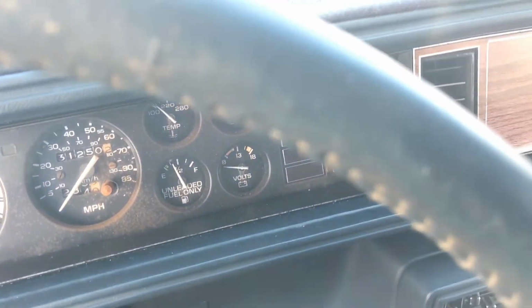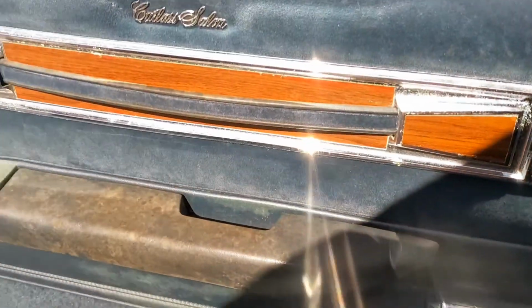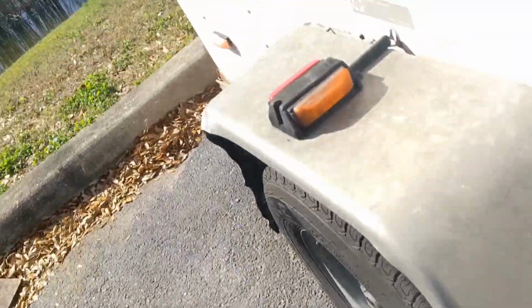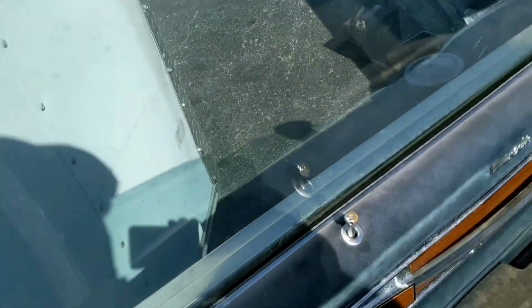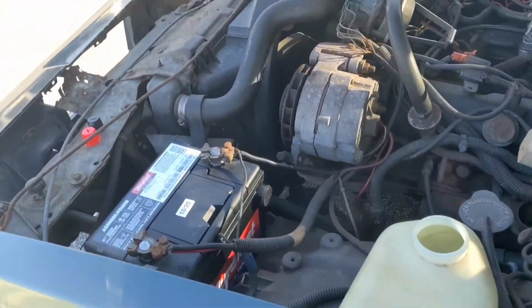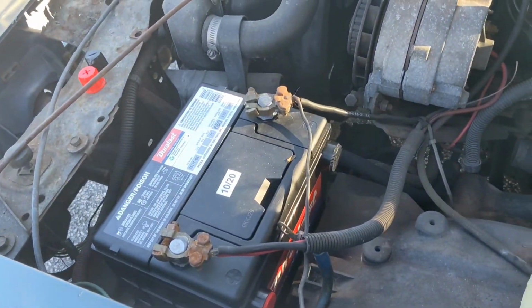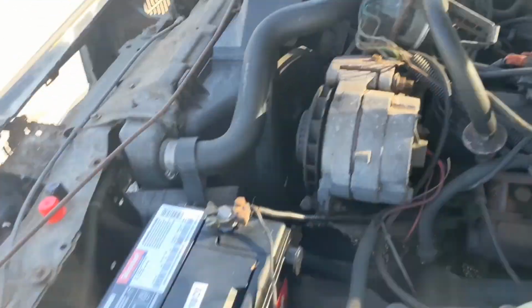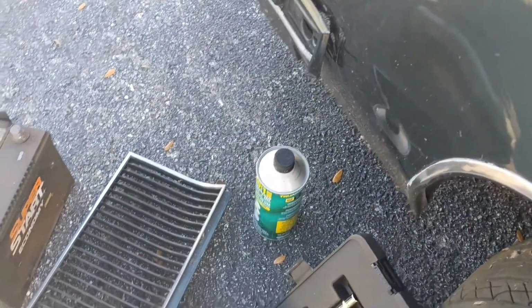So I got the battery in it. My phone died because the thing got too hot. Apparently you can't leave your phones in direct sunlight, which is no fun. Here's our new battery. I got some fuel poured down in there. I went to my van and found my fuel.